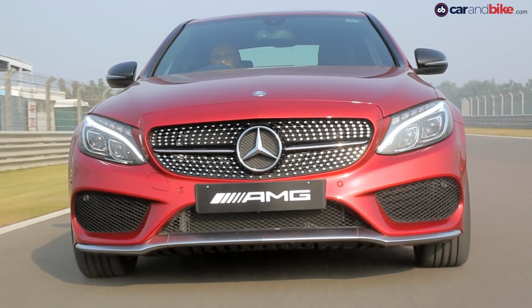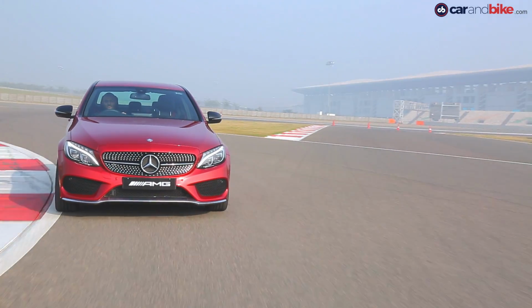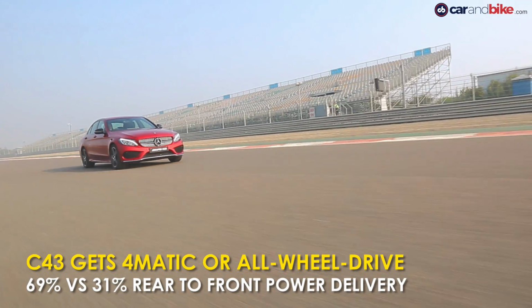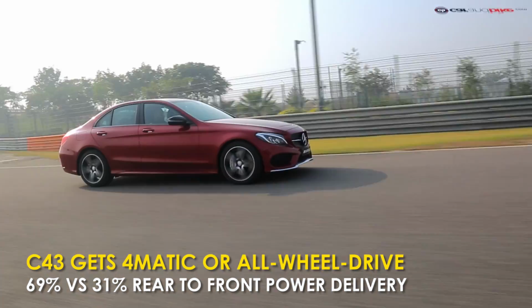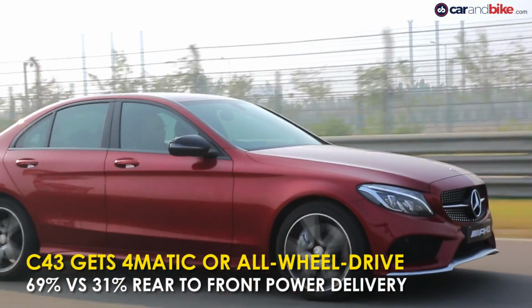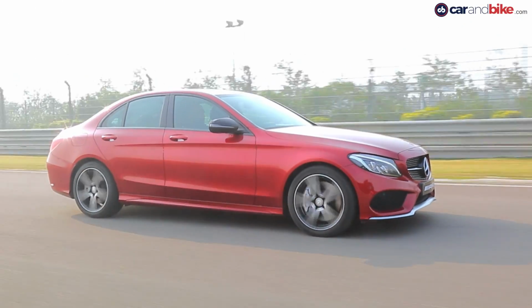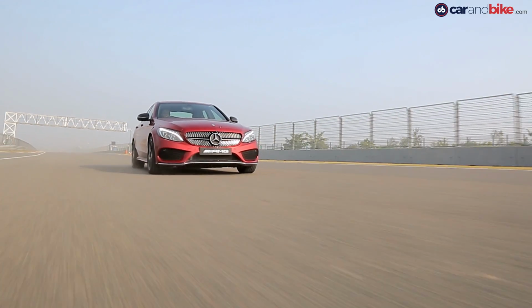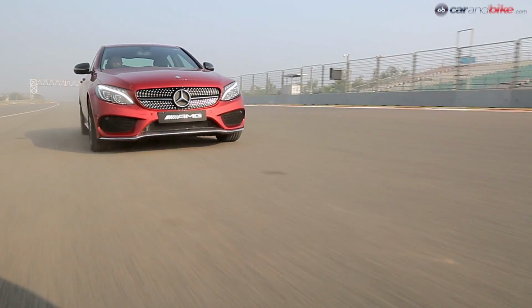The engine does sound quite wonderful, and the way the exhaust crackles and burbles makes you want to blip it at every chance you get. The C43 is all-wheel drive, or as Mercedes calls it, 4MATIC, and the chassis sends 31% of the power to the front and 69% to the rear wheels, which means that when you launch the car hard from a standstill, or when you put your foot down, there is almost no drama, just a ton of grip and a speedometer needle that moves up the notches into illegal territory really quickly.